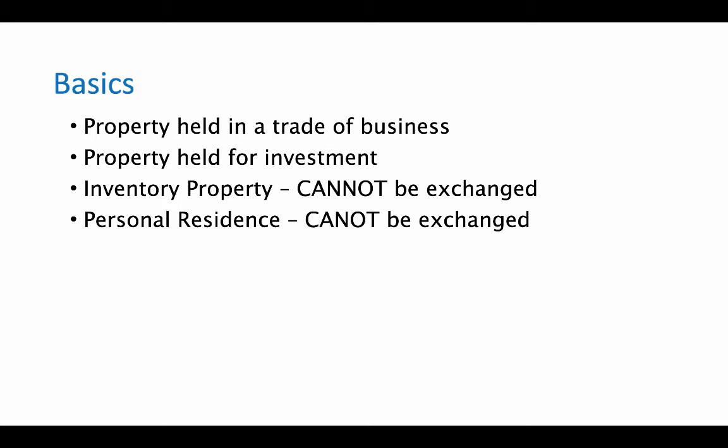Inventory property does not qualify. If you're a dealer of real estate, flipping properties, even if you hold it for greater than 365 days, you may be considered a dealer, and 1031 is not applicable to you. Your personal residence also cannot be exchanged.